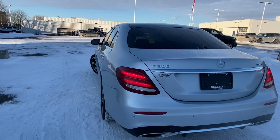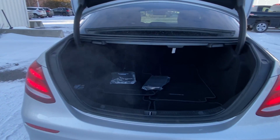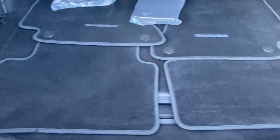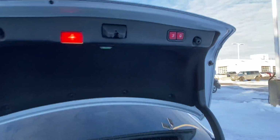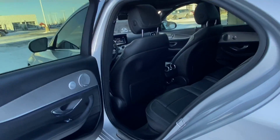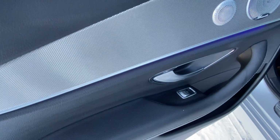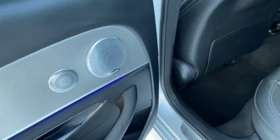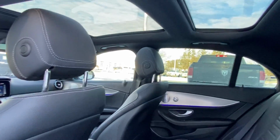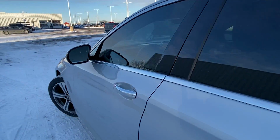The interior is really where the E-Class shines. We do have an electronic opening trunk. All the Mercedes-Benz carpets are all shampooed, ready to go. And then we can close that up and get into the back. Now, I'll touch on the door panel when we get into the front. We have leather everywhere, nice soft touch materials, the exposed speakers. Of course, we have nice high quality leather, double sunroof. We do have a 12-volt back there as well. But let's get into the front seat.